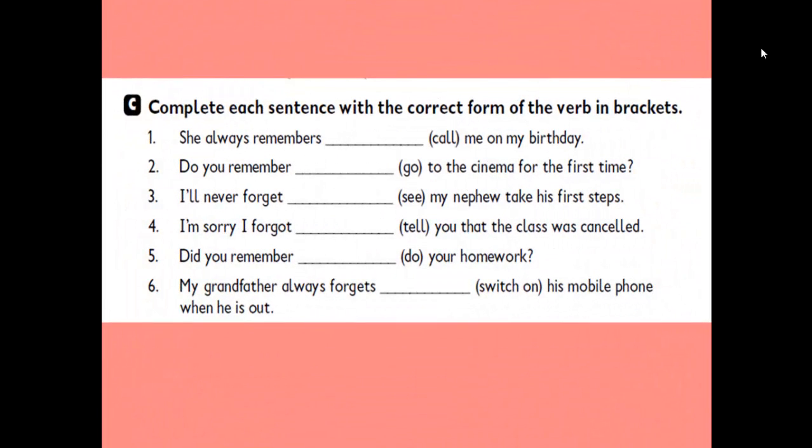Now, let's do exercise number C on workbook page number 33. Complete each sentence with the correct form of the verb in brackets. Number 1. She always remembers to call me on my birthday. Here we have to use the infinitive. She always remembers to call me on my birthday. Number 2. Do you remember going to the cinema for the first time?